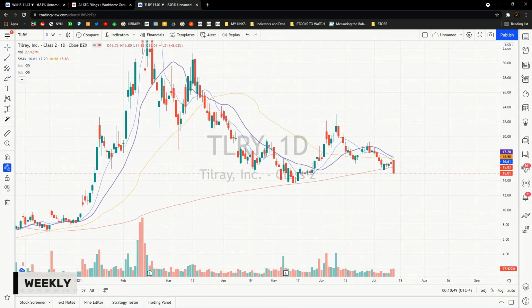The first place I would look for it to achieve, higher than before I even got an interest in it, I think it would have to go above this area. It would have to go above, you know, 21.80 or so. But that's it. I wouldn't really touch it until it did that.